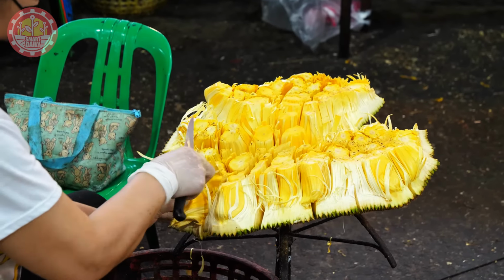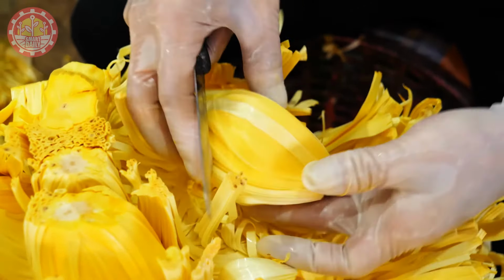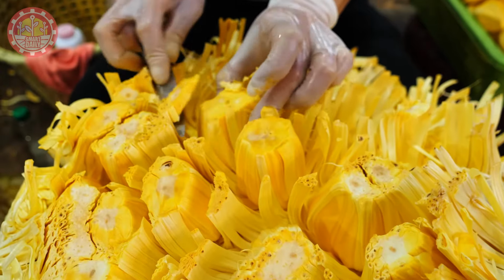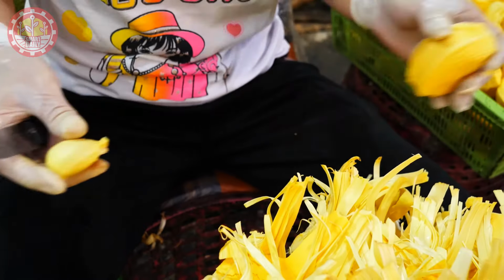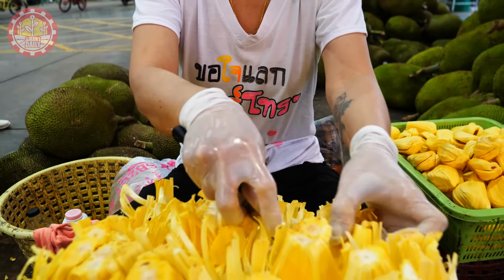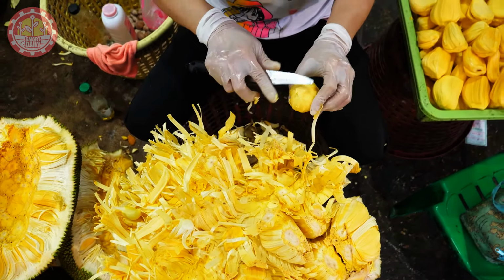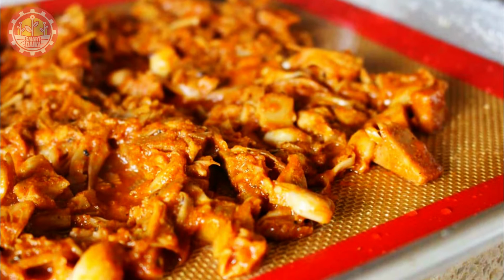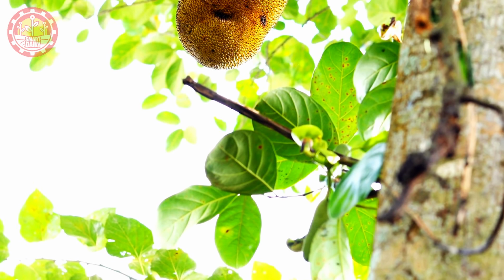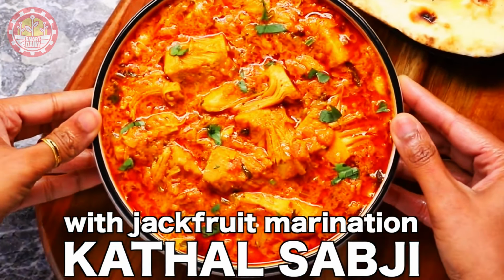With its high nutritional value and ability to replace meat, it's becoming a key player in the future of plant-based diets. But the future isn't just about eating jackfruit raw. Scientists and food companies are experimenting with new ways to turn jackfruit into everything from plant-based meats to high-protein snacks. That's right, you might soon be ordering a jackfruit steak or even jackfruit ice cream. So whether you love it fresh, fried, or turned into BBQ, jackfruit is here to stay, and it's only getting bigger, better, and more popular.